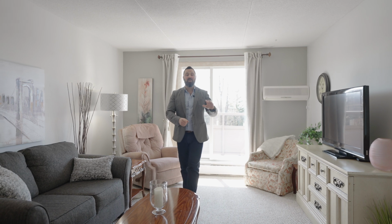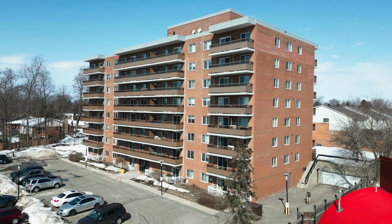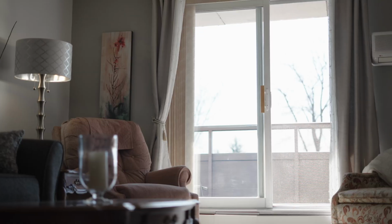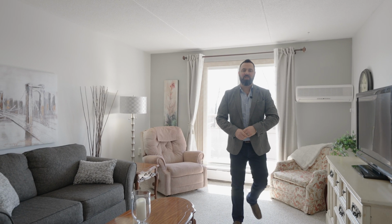In addition to that, you've got an incredible view. Now we are located in the corner unit here. Now anytime we're talking corner units, that means we're picking up extra windows and extra natural light, and you are feeling all of it inside this suite.